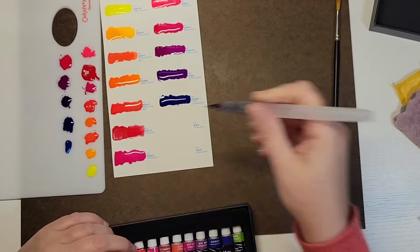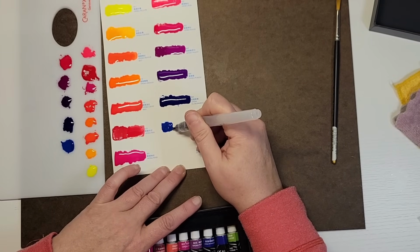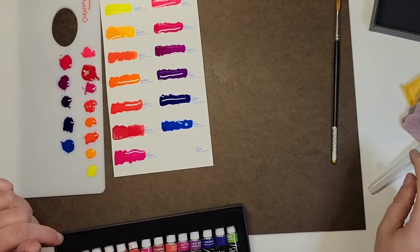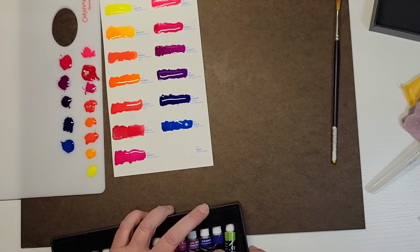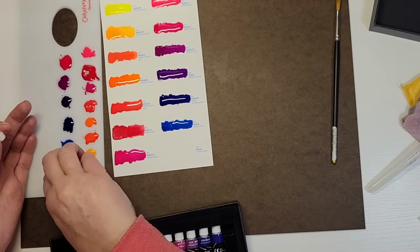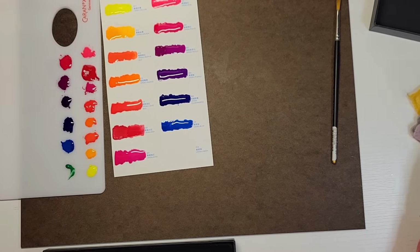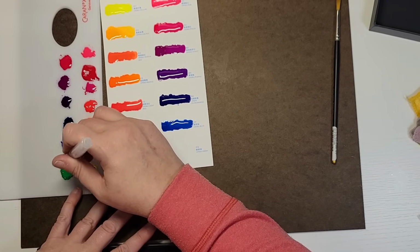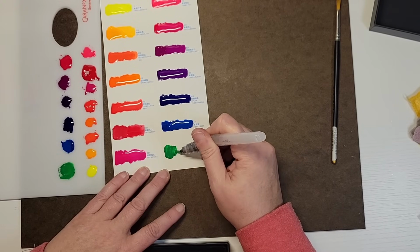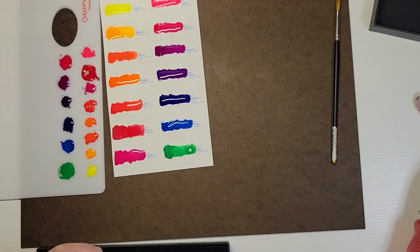Okay, let's try out some blue. Oh, pretty. I'm a sucker for blues. Okay. And then last but not least, and the hardest to get out, is the green. Gotta have a green. Okay. All right. So we have some nice swatches here.